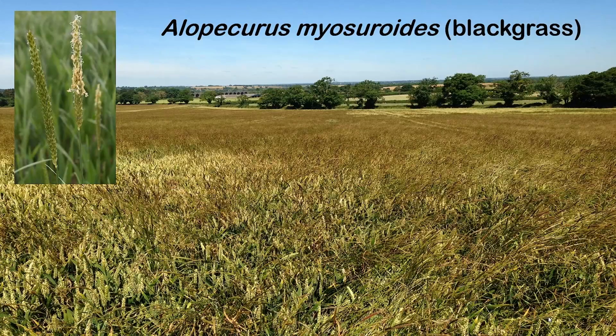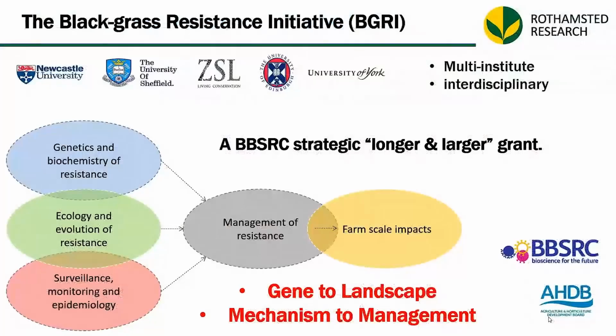The fields you can see there, the observant among you will just about pick out a wheat crop at the front of that field, but most of what you're looking at is blackgrass. That's about a month before, 3 or 4 weeks before harvest. Obviously this is a fairly severe infestation, but this picture was taken in 2014. Many growers in this situation.